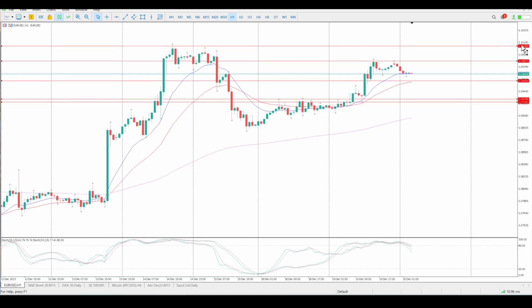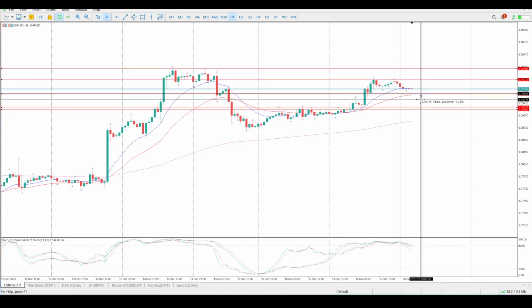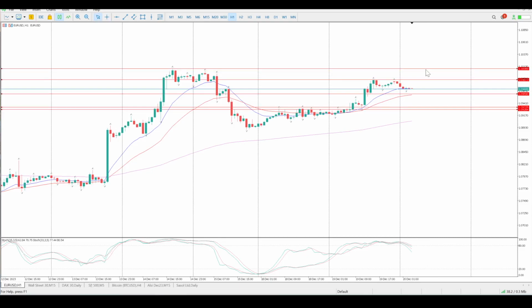Okay, so for me today, that's pretty much almost a scalp. If you think about it, I'm looking for us to buy off here. You're probably going to end up with, let's just say, a 150, 200 point stop loss, and I'm looking for a 470 point gain.